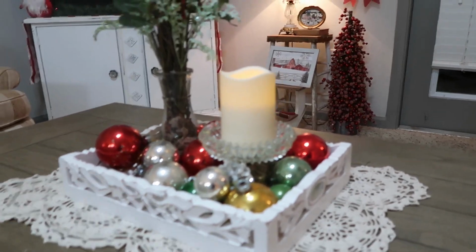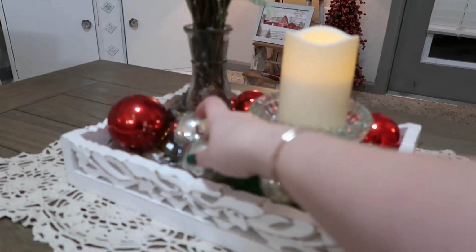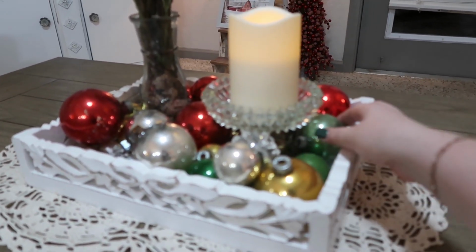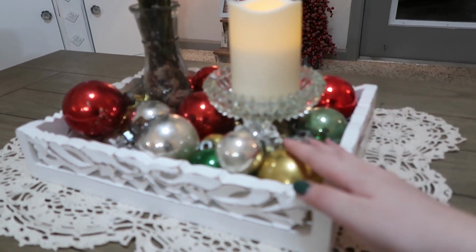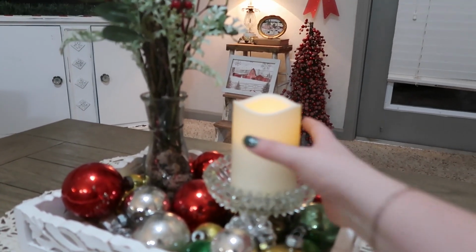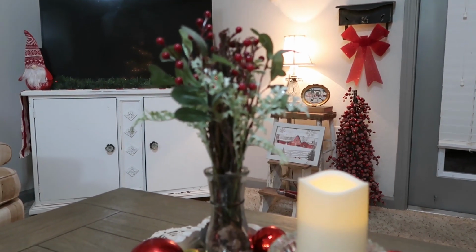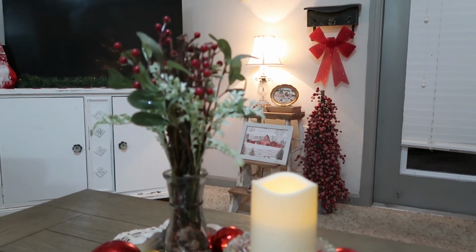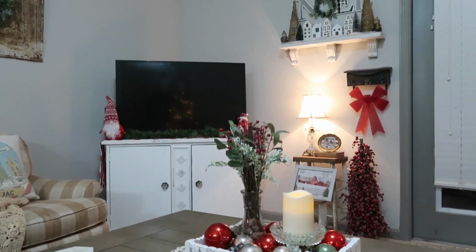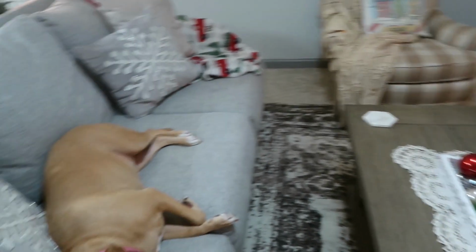So these ornaments I got in a box for $10, and they're just all these old vintage ornaments. I mean, they're just beautiful. There's green, there's the gold, more silvery red, so I just love it. I have another one of those timer candles, and then this, I do not know where I got it, like 4 or 5 years ago, but I just thought it looked pretty here. So whenever I'm watching TV, I've just got this view. Makes me happy. So anyways, let's move on.